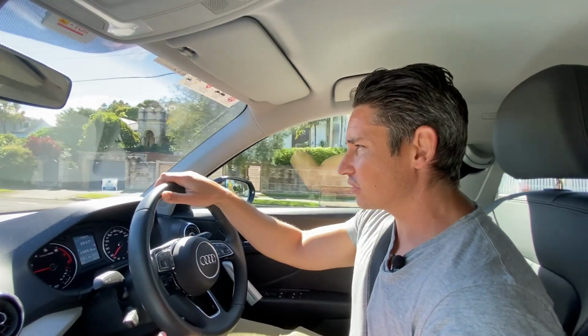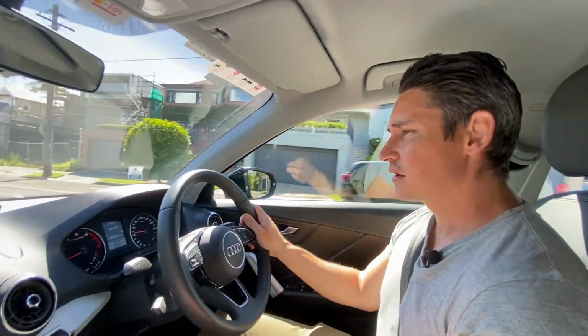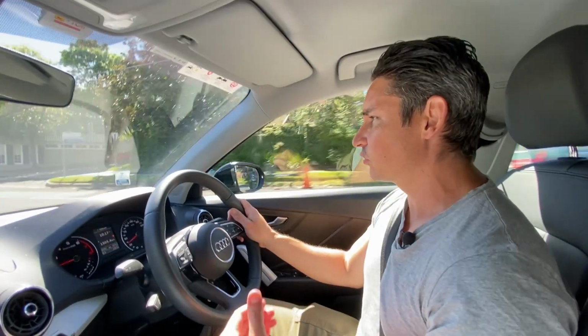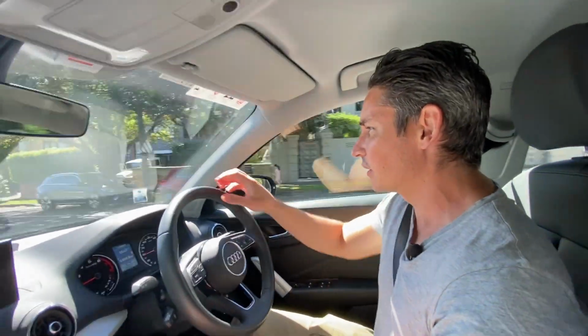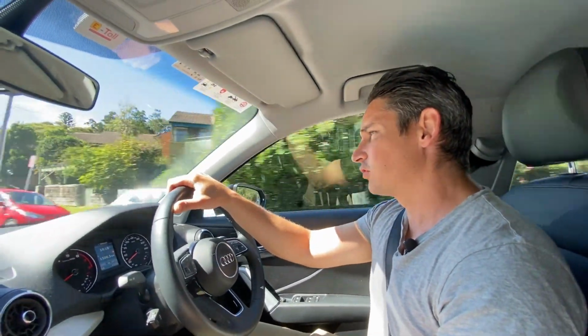In terms of the brakes on this car, well, let's quickly test them now. Just accelerate, and then we'll brake. Yeah, they're pretty good as well. You don't have to press down on the brake pedal too much for it to stop, for them to bite. They bite pretty quickly.